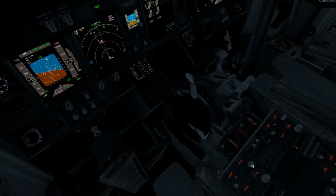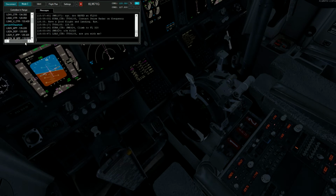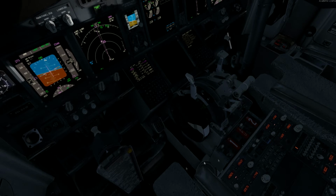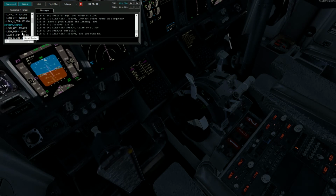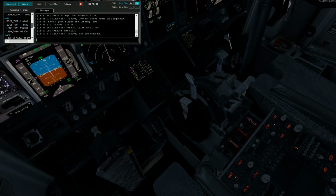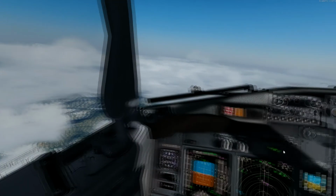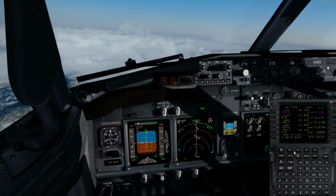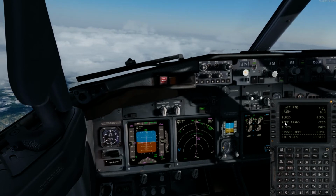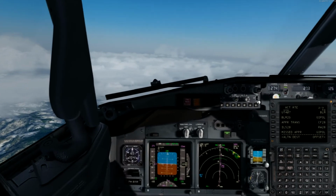Swiss Radar, descend level 200. Inbound, final approach. Two miles, finally. And flight level 132. Swiss Radar, KLM 71 Golf with you, information Delta.